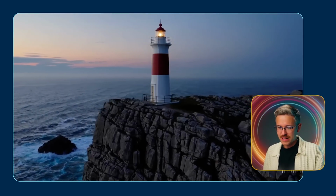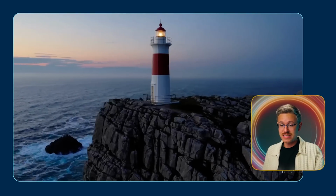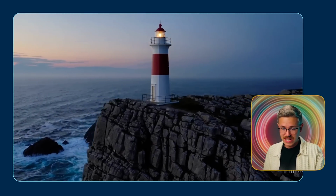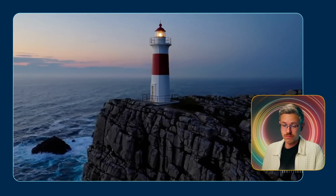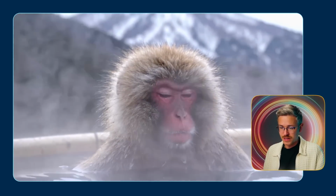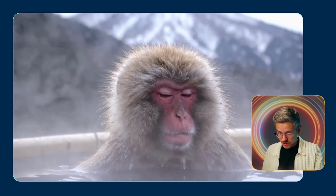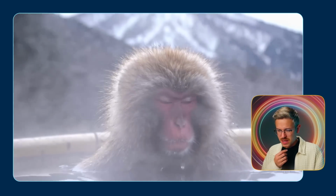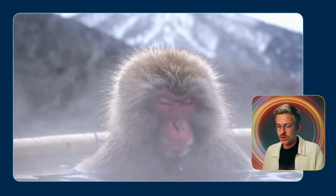So for example, we have this shot here of this lighthouse. It's like an establishing shot, and honestly, it looks incredible. The fidelity is really nice. The physics look fantastic. It honestly just looks like stock footage. We have the shot here of this monkey in a hot tub. And yeah, I mean, it looks realistic. There's really nothing about it that you would say is unreal, except for maybe the water dynamics on his chin there, but it looks really, really nice at a quick glance.